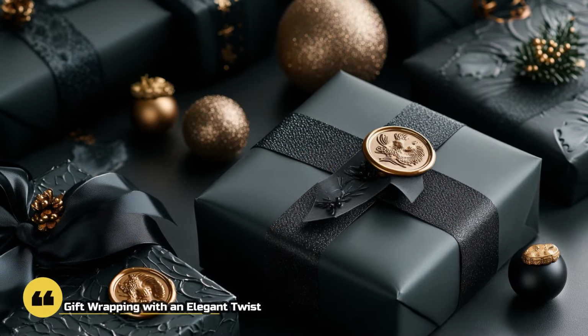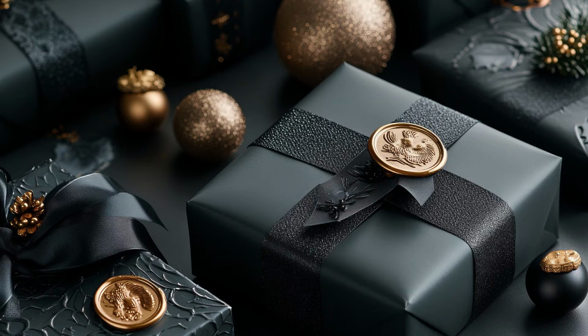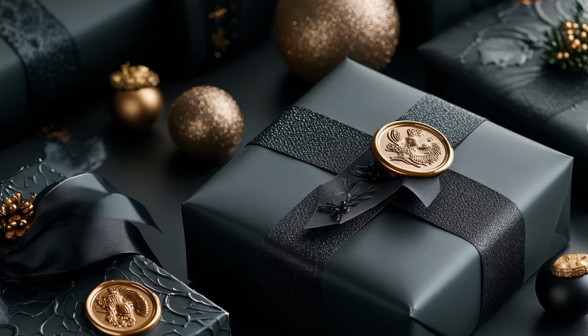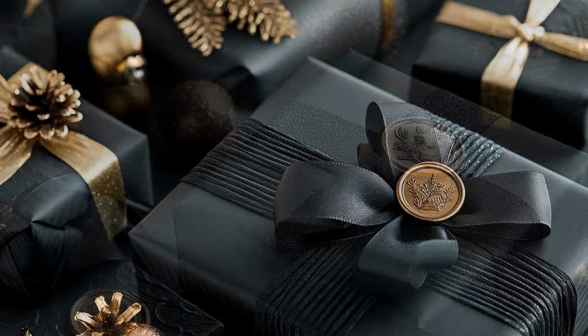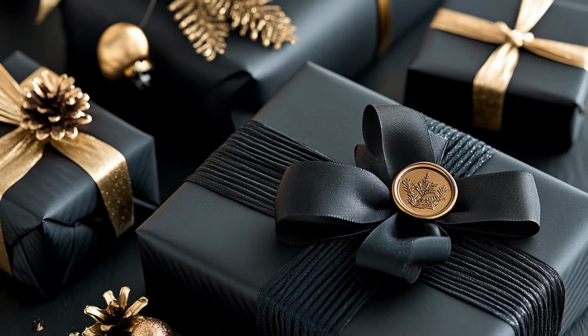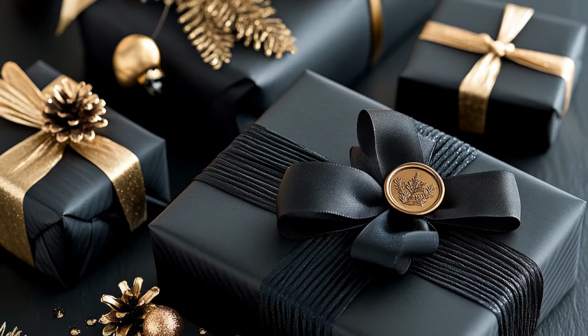Gift wrapping with an elegant twist. Elevate your gift wrapping by embracing the black and metallic theme. Black wrapping paper tied with gold or silver ribbons instantly feels luxurious and chic. You can also experiment with textured paper or add small ornaments to each gift for an extra special touch.